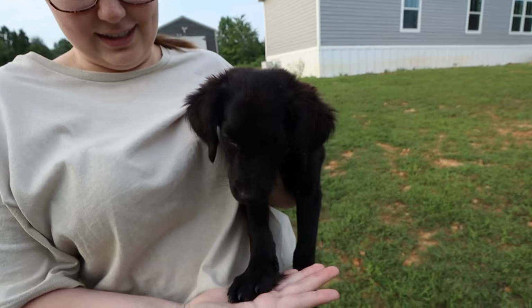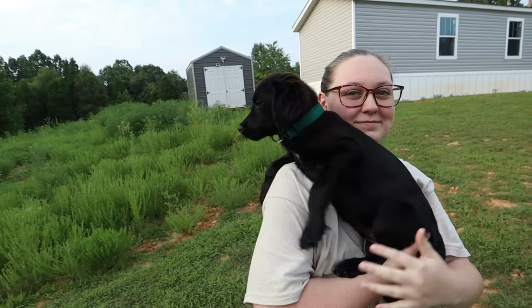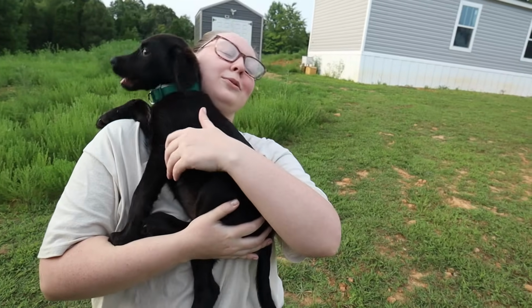These paws. Yeah, she's going to be big. Those big old paws. She's a little over 3 months old. She's a big old girl. We've added a new family member. Another pupper. Going to be the biggest pupper we got. Yep. Easily.